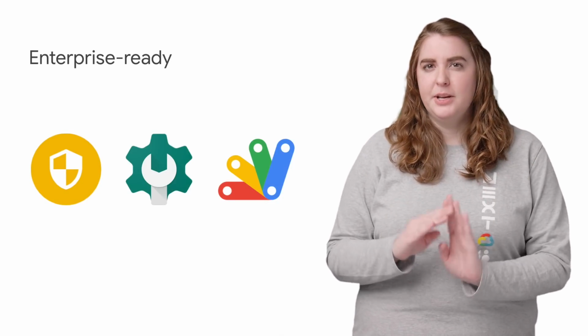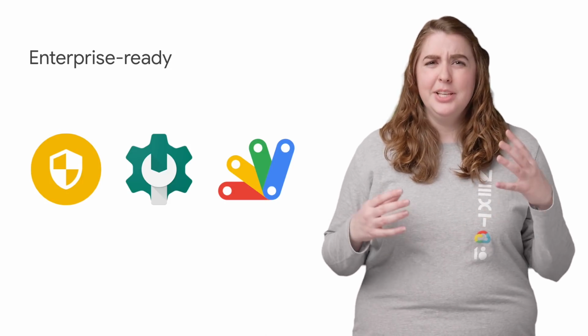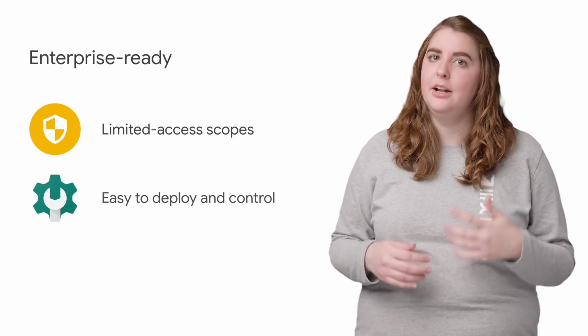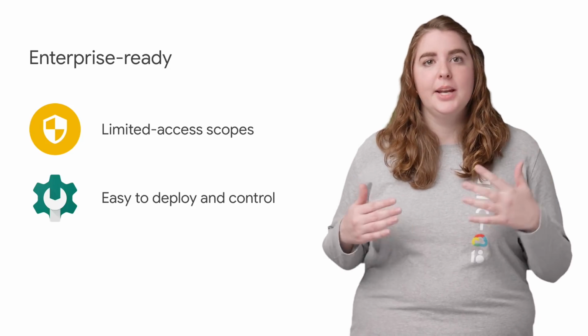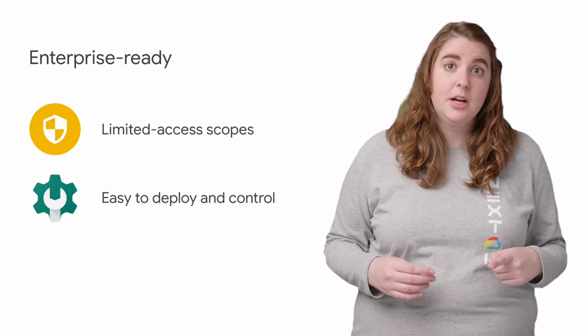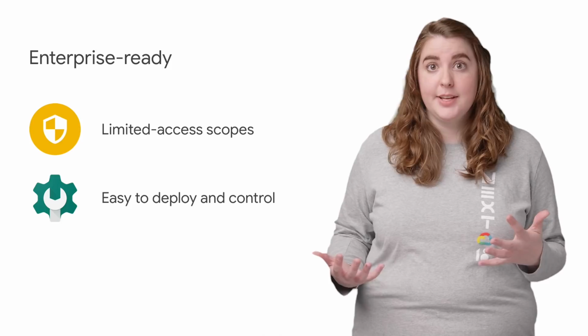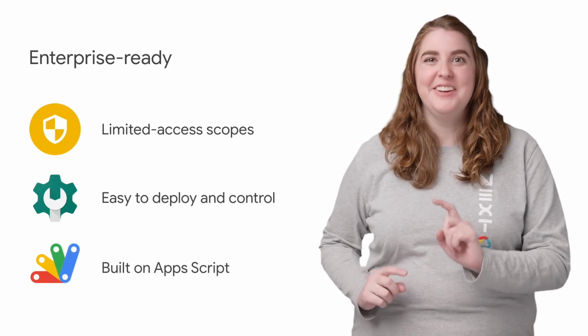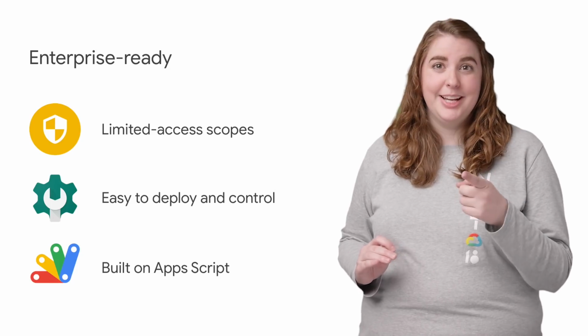Okay, so now let's talk enterprise. We know that there are special considerations for our enterprise users, so we designed add-ons from the beginning with this in mind. We actually built security and management tools directly in. Add-ons have limited access scopes. Add-ons are managed by the G Suite admin console for domain-wide installs or whitelists of approved add-ons. Add-ons are built on AppScript, making them a perfect fit for internal tools and solutions you might need, which can then be published internally.